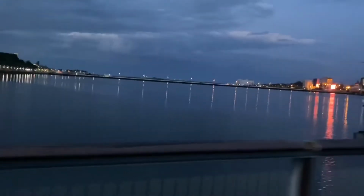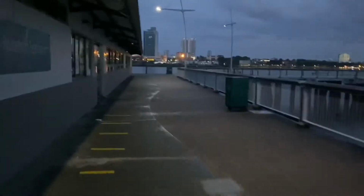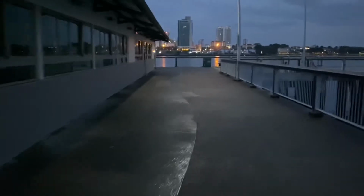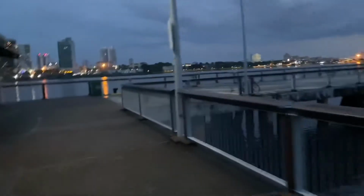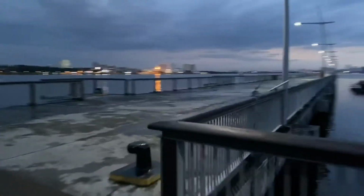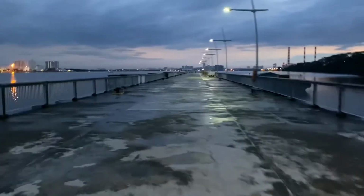The jetty is here. Here's the other side of it. Here's a restaurant that is housed on the jetty itself. It's Rasa Istimewa. Not sure what their operating hours are, but I always see their restaurant opening up as one of the options on Grab Food. And here we are. This is the jetty itself.